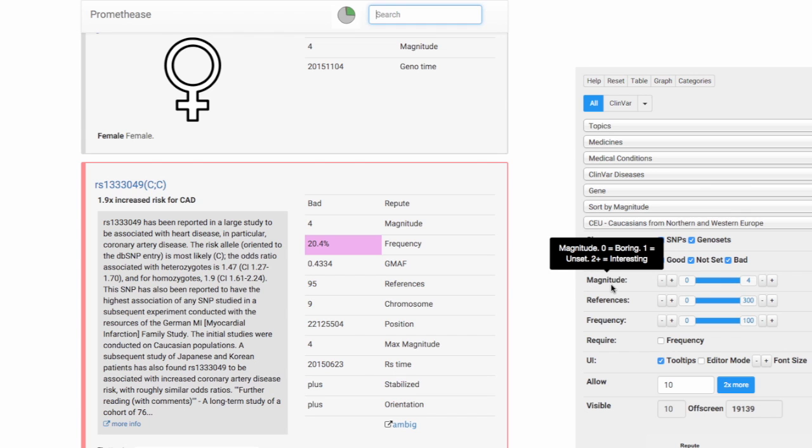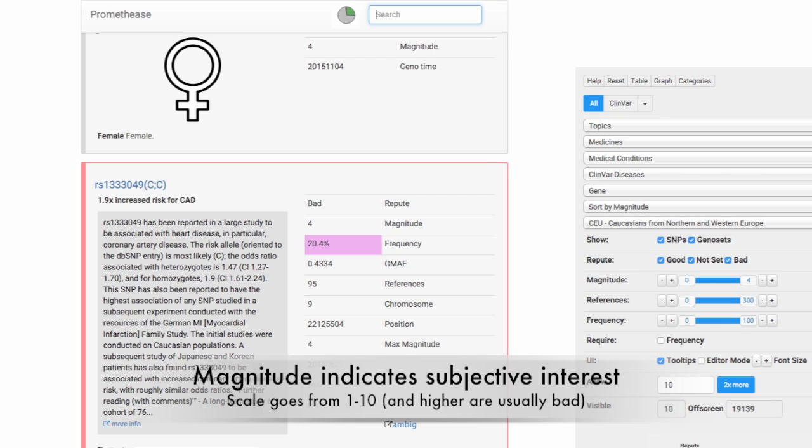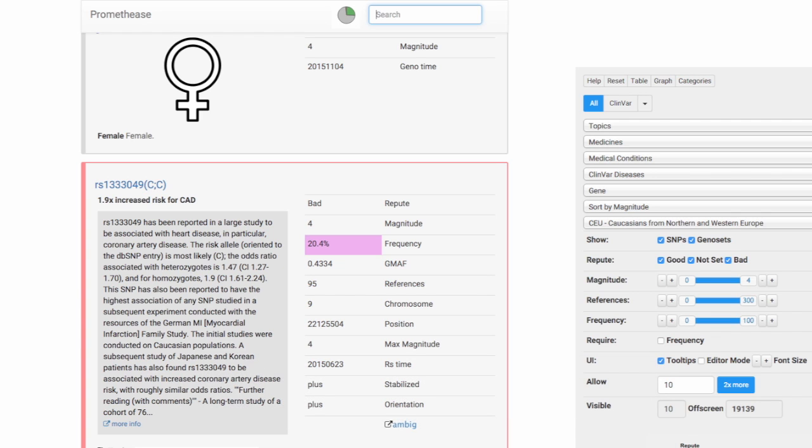Magnitude is a really good indicator of just how interesting the information is likely to be. And note that this is subjective. This is again based on people who have assigned certain magnitudes to it when they're going through data. When you hover over it, it'll say 0 is boring, 1 is unset, or 2+ is interesting. So in order to filter down my results to a more manageable level to review, I'm going to go ahead and set mine to 2.